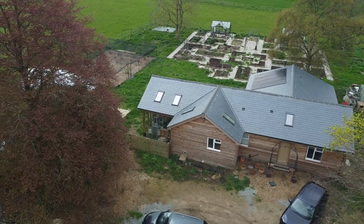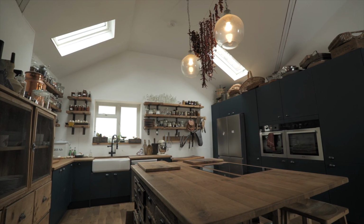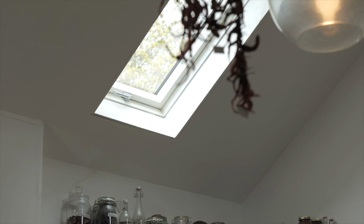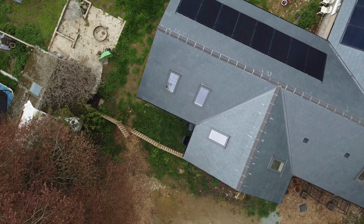When we bought the house, we really liked what was here and we kind of tried to rebuild what was here. But the north-facing side of the house didn't have very many windows at all. So we had to find a way to bring some more light into the darker ends of the rooms. And roof lights seemed to be the perfect way to do it.